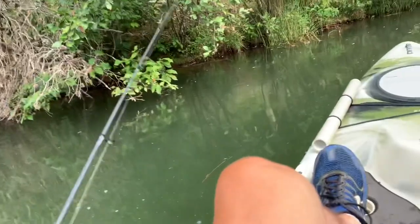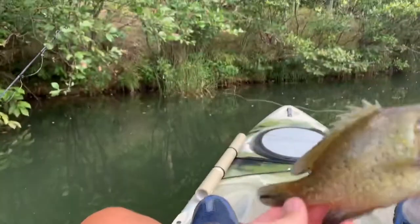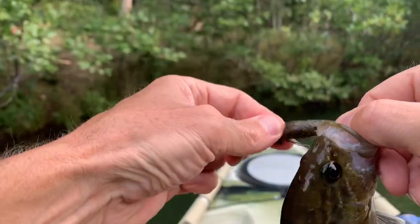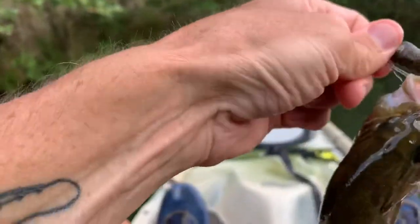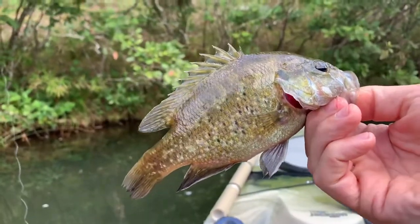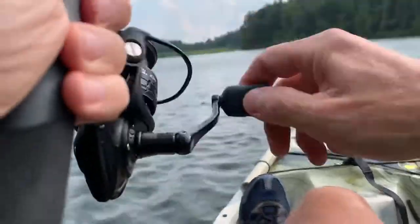That's a brim. Maybe a rock bass. No, let's see. What kind of guy is that? He's got a big mouth. He's like a little rock bass. All right, buddy. Cool little fish. Wasn't expecting to catch one of these. Think we got another little baby.